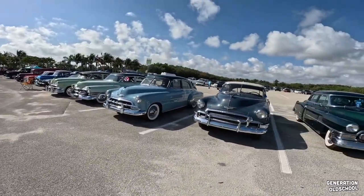There's many more cars that I still need to show you. What I'm gonna do now is get my car and put it by the water. There's a bunch of other cars over there, so I'm gonna move it next to the water, take a couple photos.